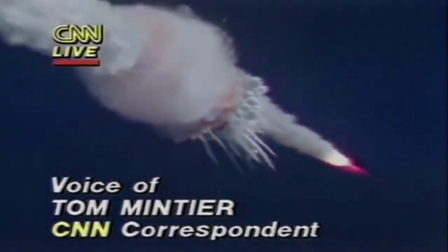Velocity 2,257 feet per second. Altitude 4.3 nautical miles, downrange distance 3 nautical miles. So the 25th Space Shuttle mission is now on the way after more delays than NASA cares to count. This morning it looked as though they were not going to be able to get off. 1 minute 15 seconds. Velocity 2,900 feet per second. Altitude 9 nautical miles. Downrange distance 7 nautical miles.